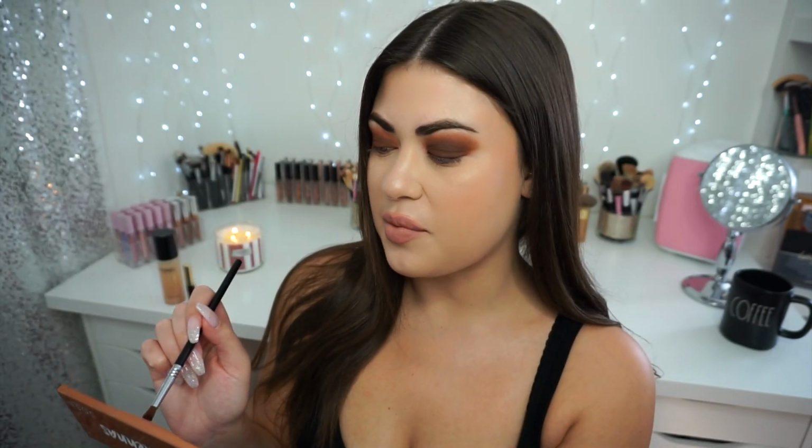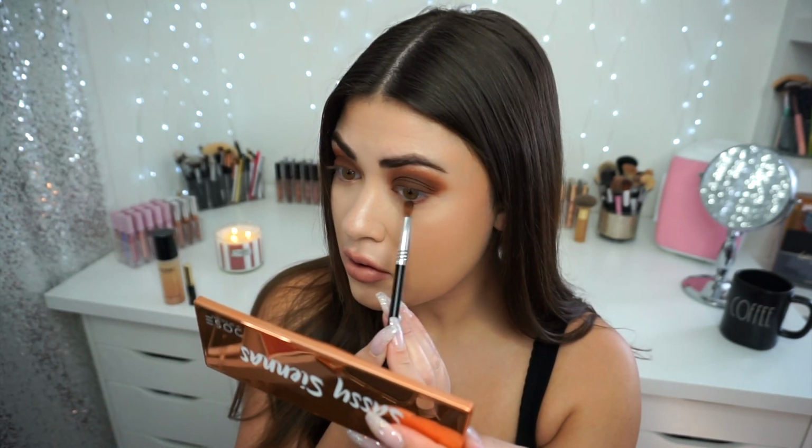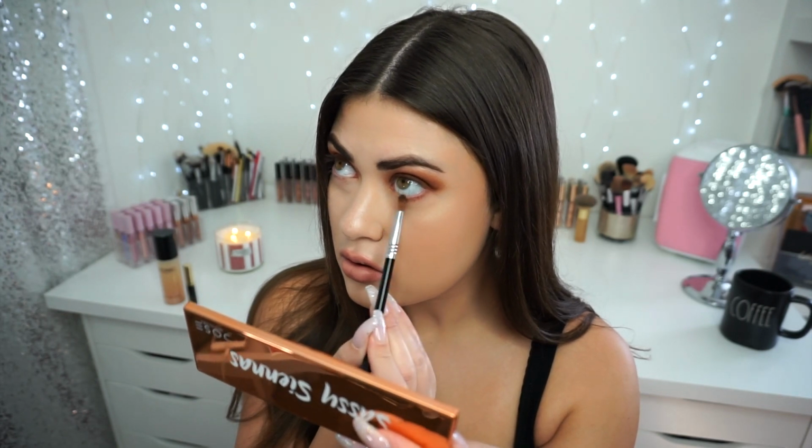Once that's blended where I want it, I'm going to take up the same dark brown shade with a small blending brush, and I'm going to pop this underneath my lower lash line. Alright, so that's it for eyeshadow.